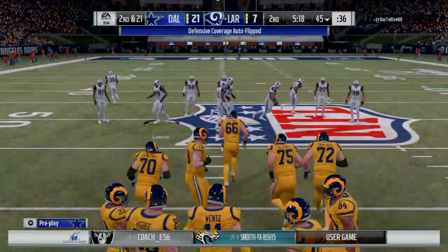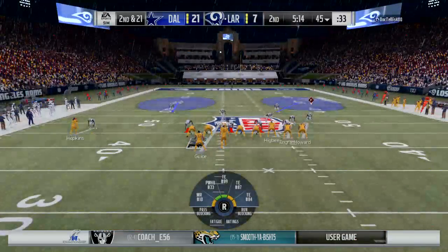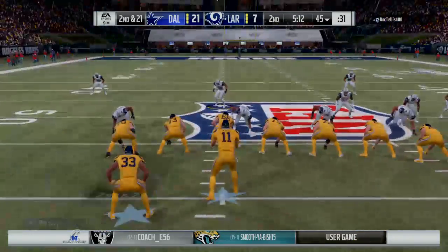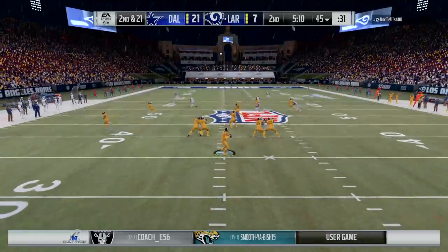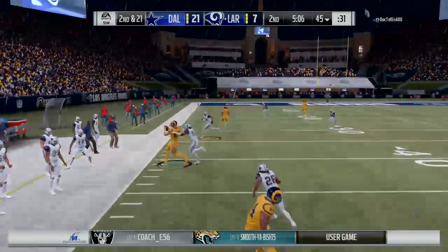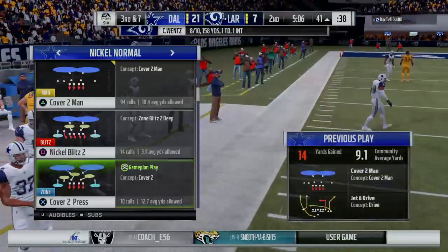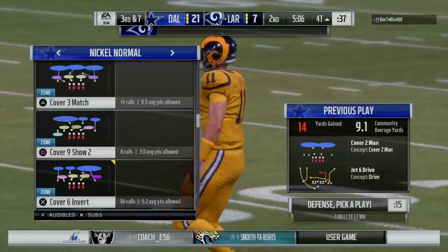Well, they're in some hot water now. After that sack, it's 2nd and 21. Working from the gun, Wentz. And he'll be out of bounds just shy of the 40. They get 14 back, but it leads now to a 3rd down.